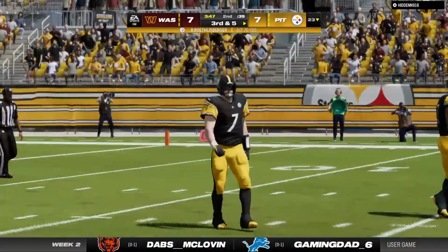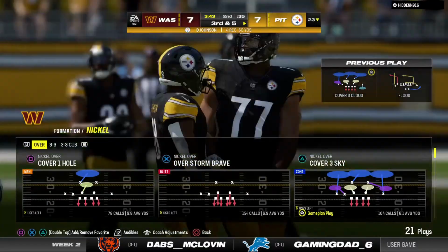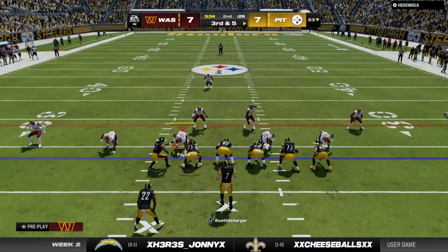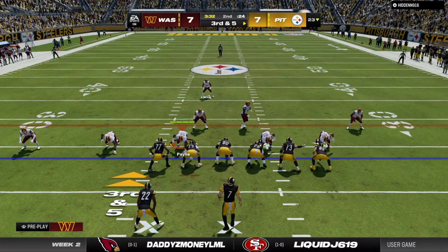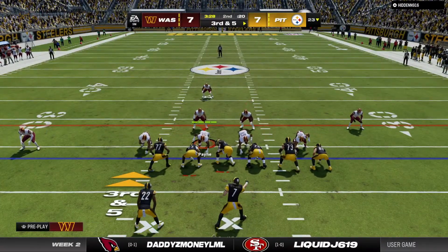Quick completion here to Johnson. 5 yards. Now it's 3rd and 5. What terrifies defenses when they see slant routes thrown is that the receiver is on the move, and oftentimes he catches it and gets upfield. Does a really nice job rallying to him and stopping him for a minimal gain.